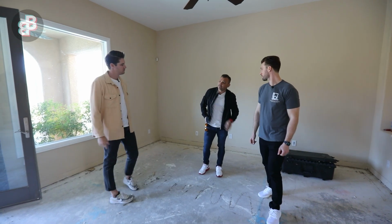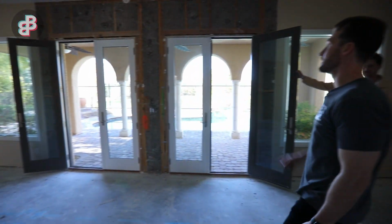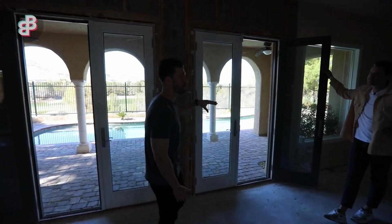Got it. So what's going on over here? Yeah. So over here, as you can see, we demoed this out. They got to see what's in the walls in terms of headers and support.